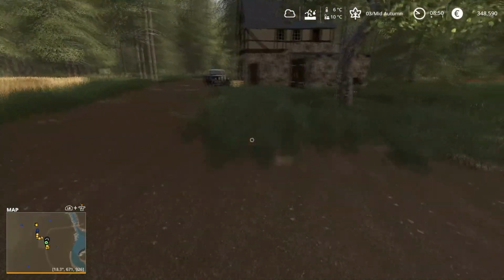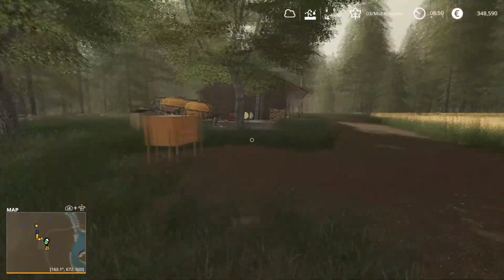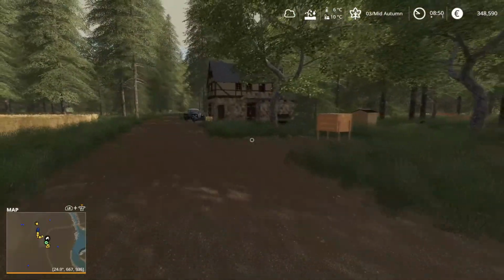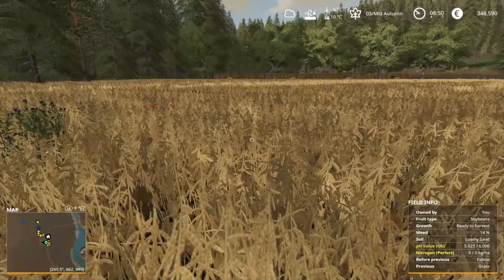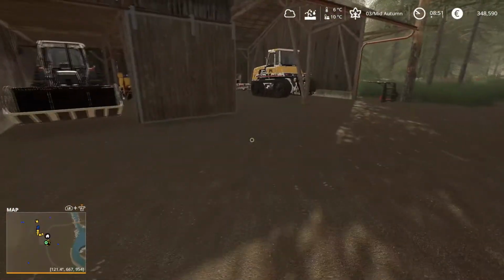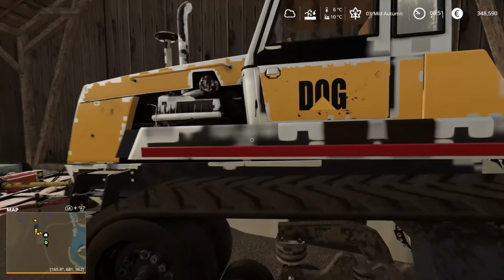Yeah, accidentally took some pears out of this one previously, but that's not a big deal. We've also got a crate full of honey jars almost ready, almost complete now. And this soybean field is ready to harvest, so we are going to be doing that today, among other things. And one of those other things is, let's take the dog out with us today.